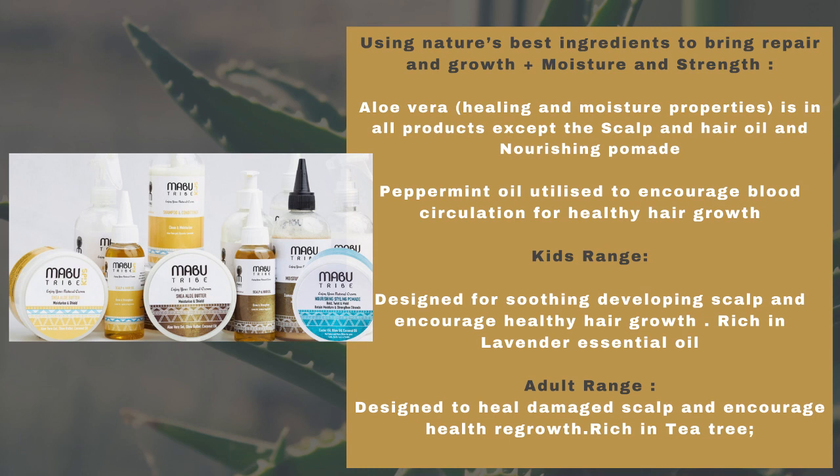When it comes to the kids range, the core focus there is to make sure that the hair and the scalp is really being soothed by lavender essential oils, and that we are catering for a tender, growing scalp and hair. When it comes to the adult range, it's really about healing damaged scalp and hair and creating an environment where healthy hair growth can be revived again.